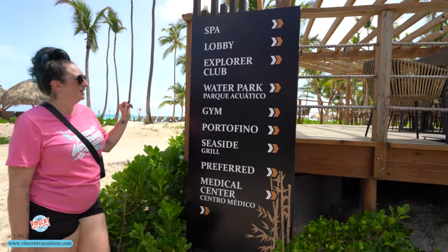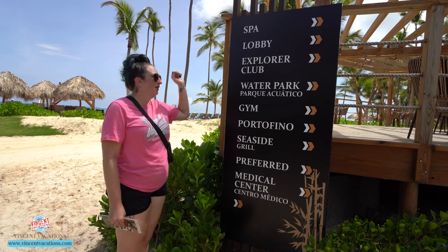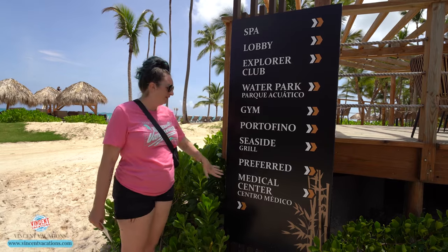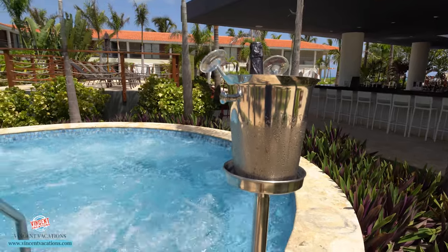So some of the things, like I said, we're gonna show you, we have the Explorer Club. This is where the children can go. Water park, gym, Portofino's, which is their Italian restaurant. I already mentioned the Seaside Grill, and then we have the Medical Center, and then we are going to be back in the lobby.